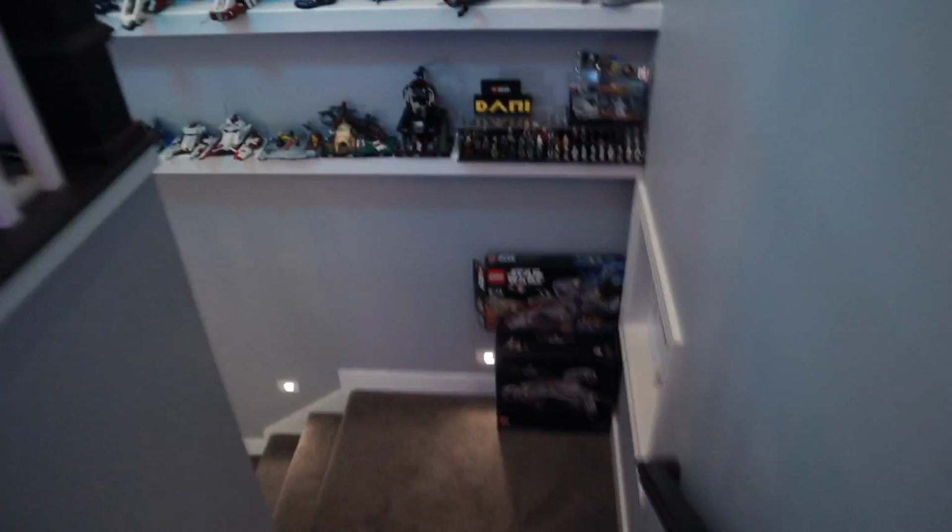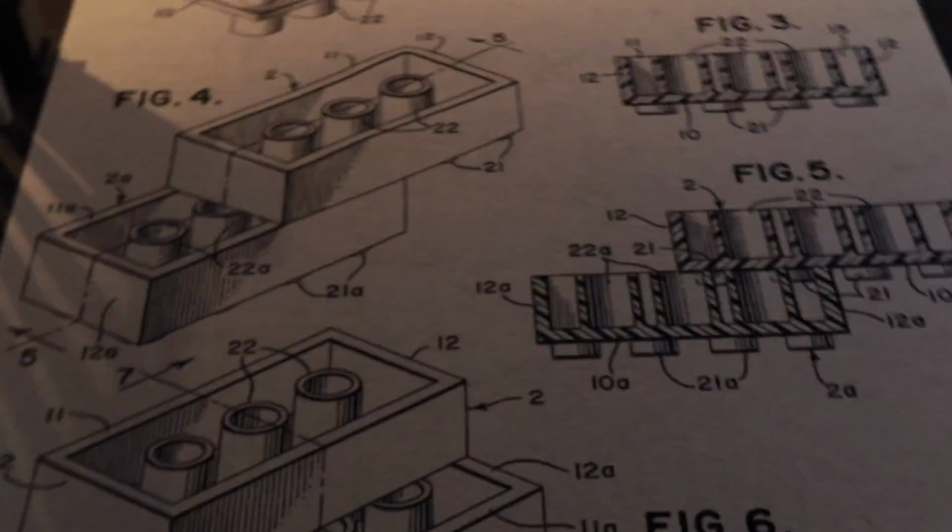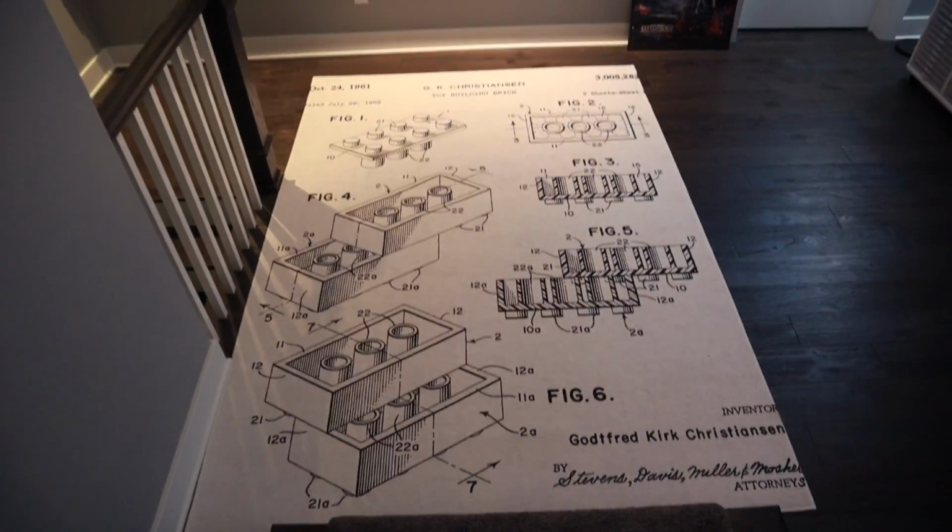I am feeling pretty accomplished. Just giving you a quick POV tour so you can really immerse yourself in the day in the life of Danny Bob. Oh my gosh, this looks so good down here. I absolutely love this rug. It was from Society 6. It's modern, but still fun and creative with the whole blueprints of Lego thing.